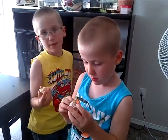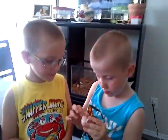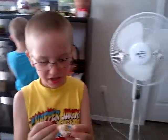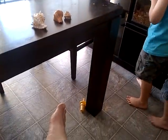Because right now they're babies. We want to see them grow. That's why we choose babies. So I got the shell for when the little guy turns into not a baby anymore. Let's lay out different kinds of shells. So we're going to lay out different kinds of shells.